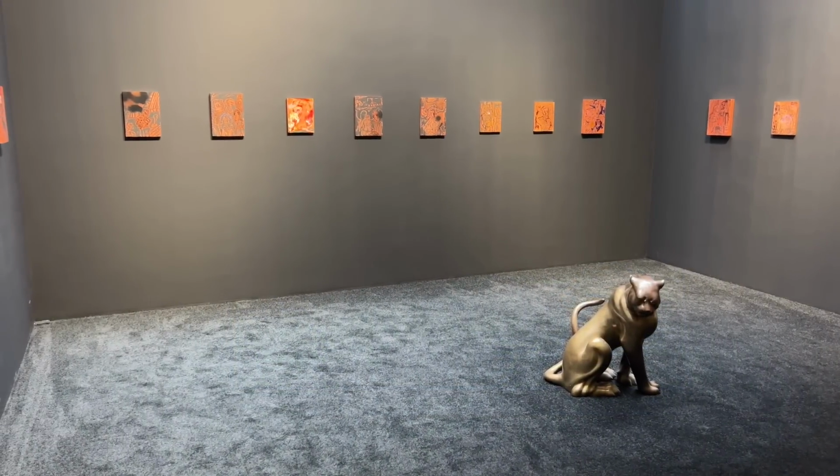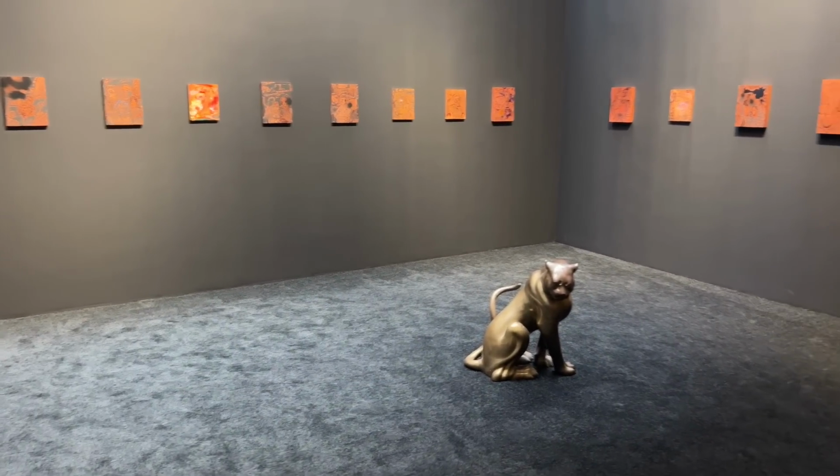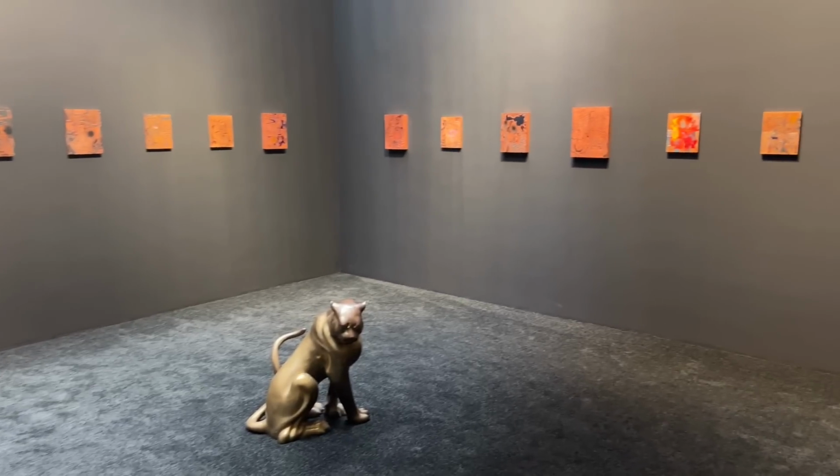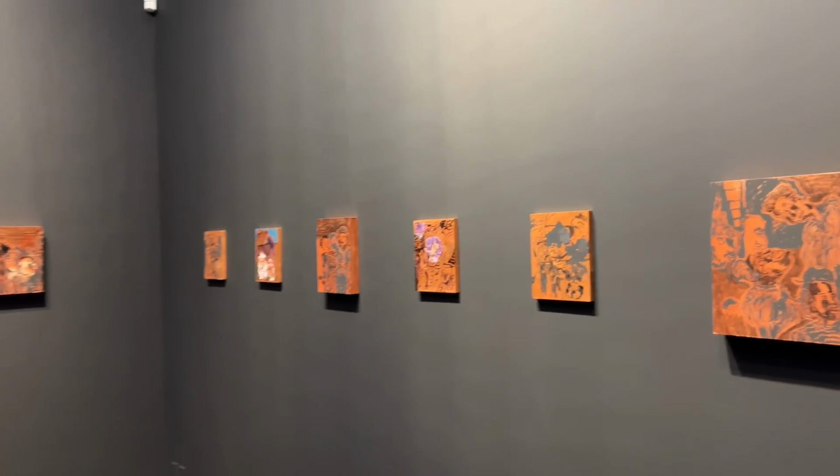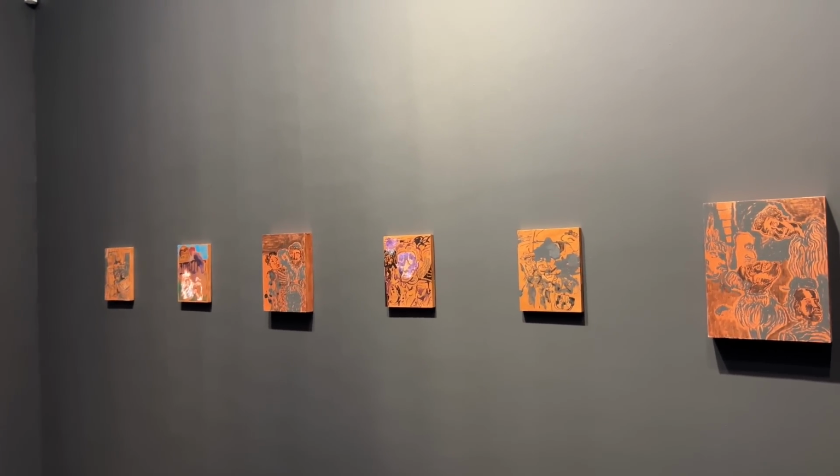I will admit, the sculpture scared me so much when I rounded the corner. I thought it was a real animal, and I was not expecting that, but it definitely adds a nice little bit of drama to this part of the show.